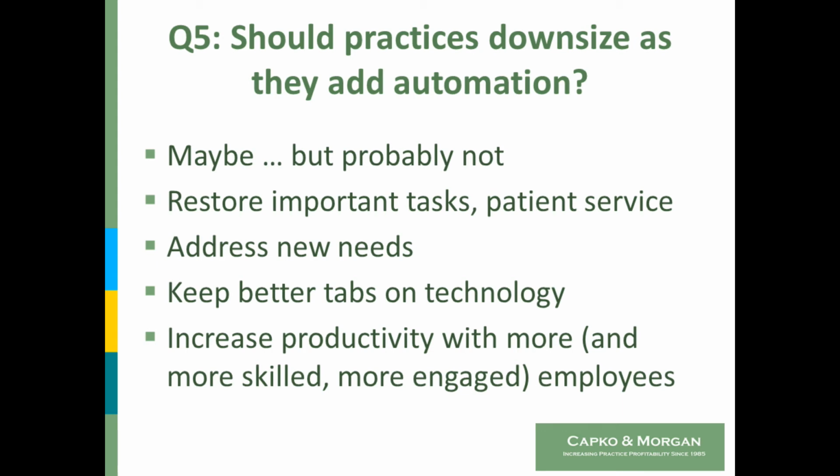So before looking at downsizing and before reducing staff, I really encourage practices to look at what are the things that haven't been getting done that could really add a lot of value. Before we think about trimming, how can we use our team better and be more productive and give better service?